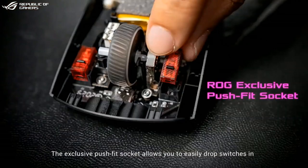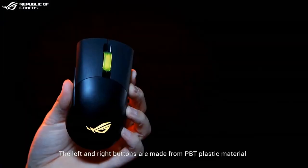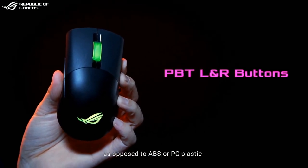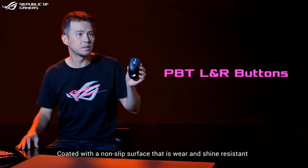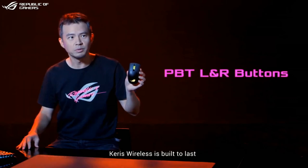The exclusive push-fit socket allows you to easily drop switches in, so you can experience different levels of operating force and feedback to suit your preference, or replace worn or broken switches to extend the lifespan of ROG Carrier Wireless. The left and right buttons are made of PBT plastic, as opposed to ABS or PC plastic, and coated with a non-slip surface that is wear and shine resistant. Carrier Wireless is built to last.